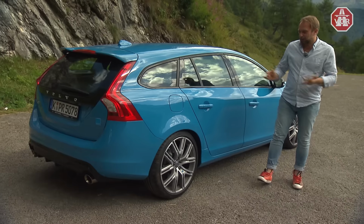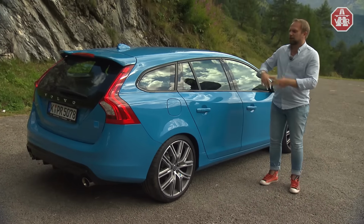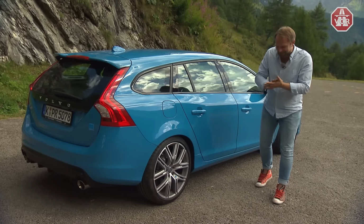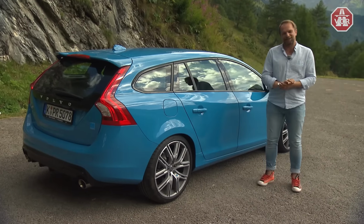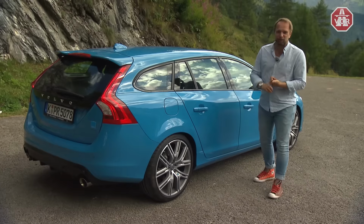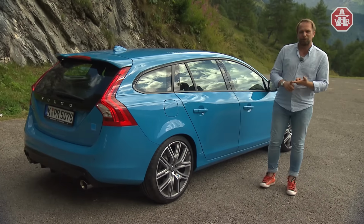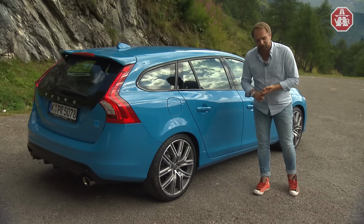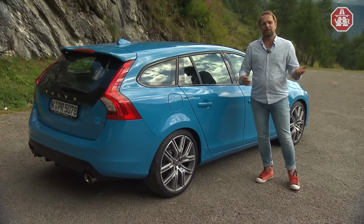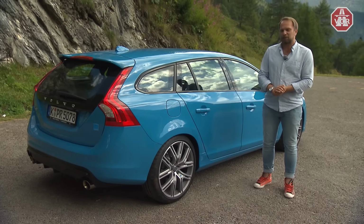Do we see any competitors? Well, first of all, this is a mid-class estate version. Let me put on my German goggles and see what our car industry has as competitors on the market. I see the Audi S4 Avant estate version, I see the BMW 340i Touring estate version, and the Mercedes-AMG C43 T-Model, so estate version. Those are the three main competitors in our market.